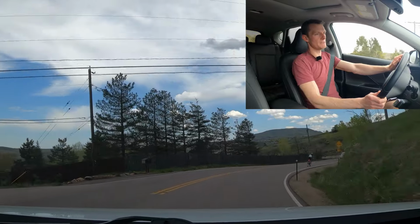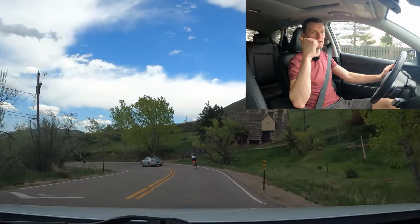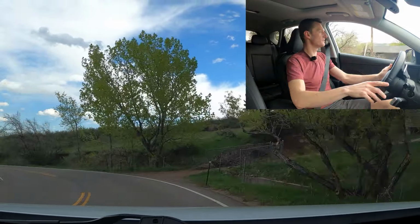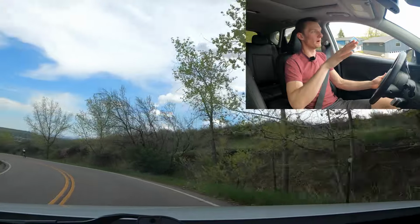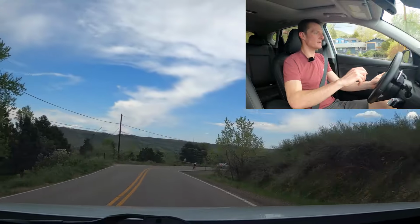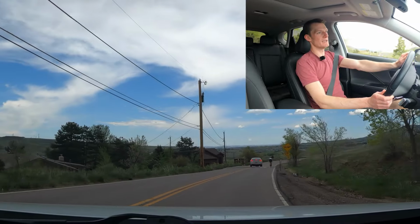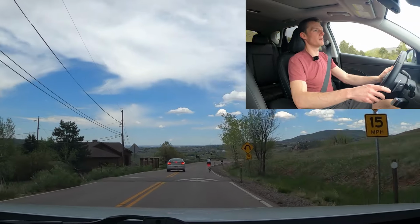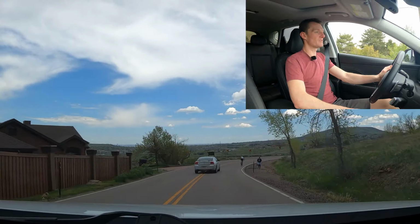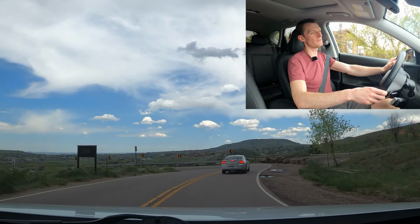But otherwise, it handles really flat. It's not punishing to drive on a back mountain road like this, in terms of it doesn't just completely fall apart when you start to go a little bit quicker. Obviously, it's not a sports car, right? It's not meant to just go carve up a canyon, but it's more than capable of handling it without, like I said, completely falling apart. So that's something that's better than a lot of Kias or Hyundais that I've driven in the past.